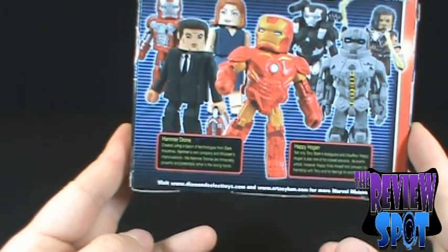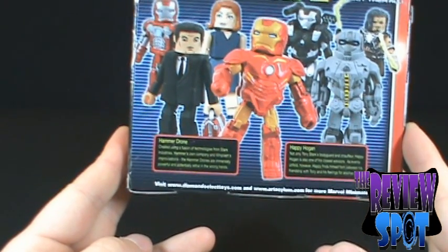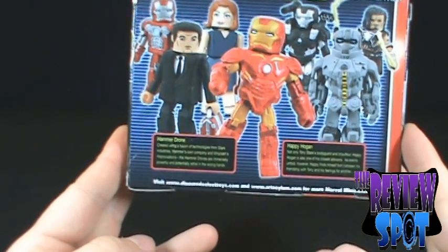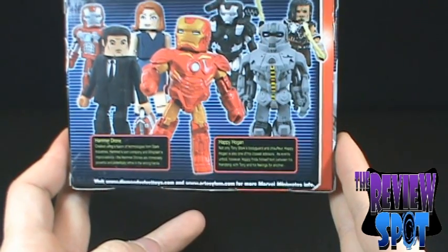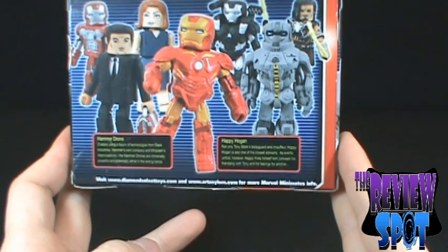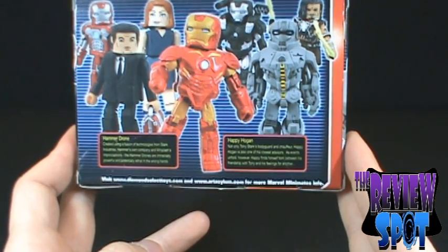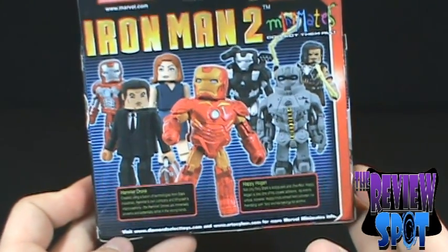The read-up on the Hammer drone says, created using a fusion of technologies from Stark Industries, Hammer's own company, and Whiplash's improvisations, the Hammer drones are immensely powerful and potentially lethal in the wrong hands. Happy Hogan, not only Tony Stark's bodyguard and chauffeur, Happy Hogan is also one of his closest advisors. As events unfold, however, Happy finds himself torn between his friendship with Tony and his feelings for another. Uh-oh.